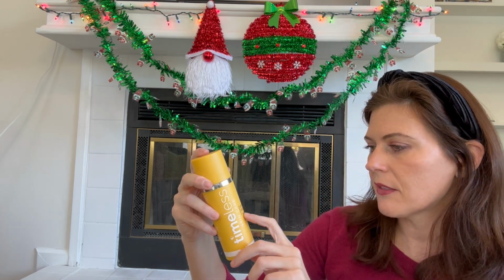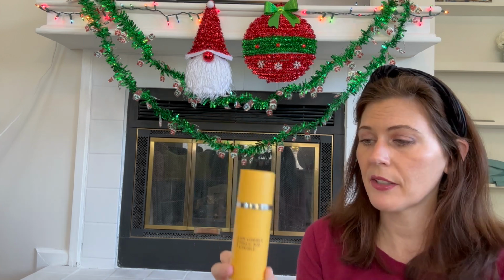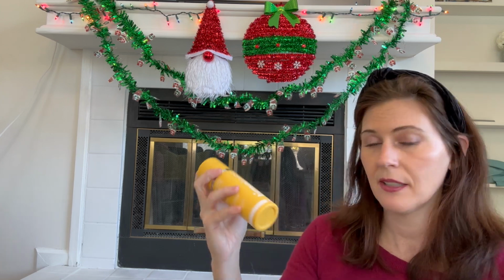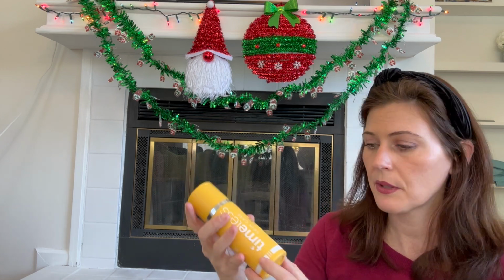This is 20% vitamin C with ferulic acid and vitamin E. And I use this on my face every single morning. Really, really love it. Fantastic vitamin C serum. If you buy it from the website, you know you're getting a new batch. I have bought this from Amazon, and then when I squirted it, I could just tell it was old.